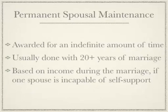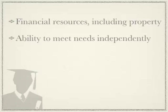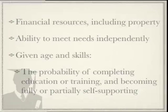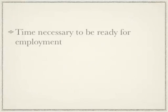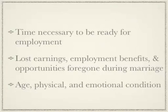A court will look at several factors when setting the spousal maintenance amount. In regard to the spouse requesting the maintenance, a court will look at their financial resources, including property, the ability to meet needs independently, the probability of completing education or training given age and skills, and the probability of becoming fully or partially self-supporting given age or skills. Also, the time necessary to acquire education or training for employment, lost earnings, seniority, retirement benefits, and other employment opportunities foregone during the marriage, and the age and physical and emotional condition.